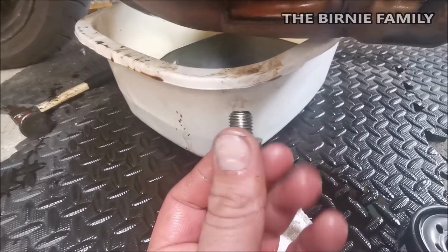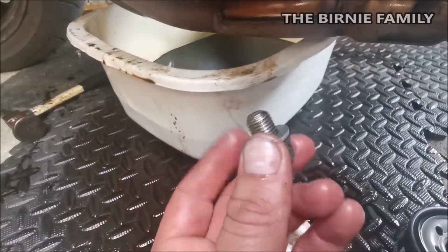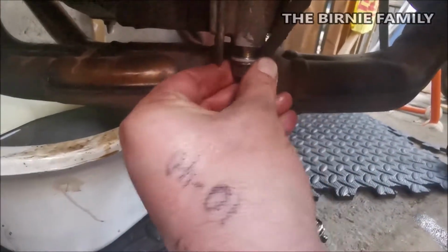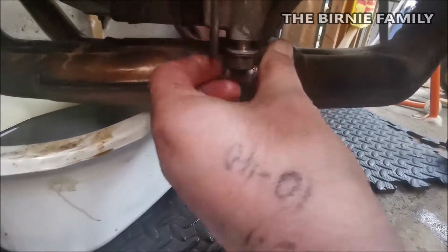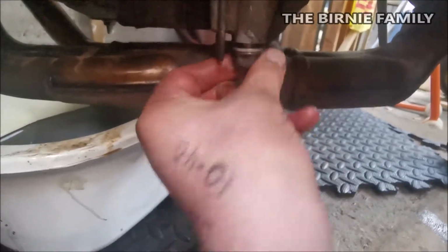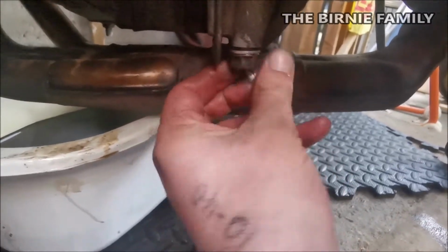Done the same again with the sump plug itself. Look, give it a nice clean up as well, so you don't feel any grit on it or anything like that. So obviously can't fill the bike up until the sump plug's on. That is a bit of a gimme, right enough, isn't it? Up we go, and this has to be tight. This can't be hand tight, this has got to be tight.